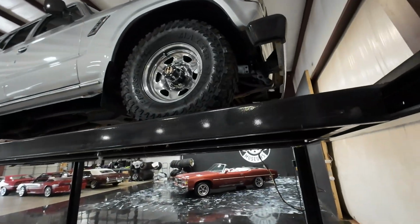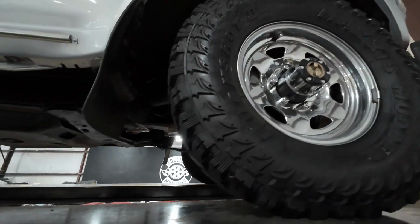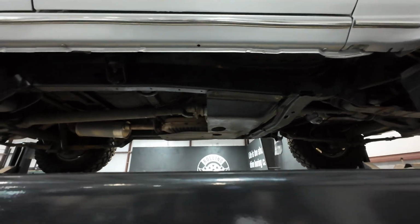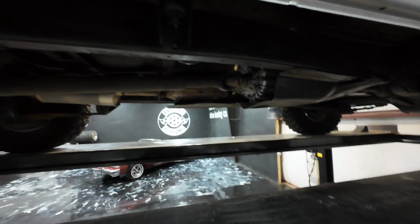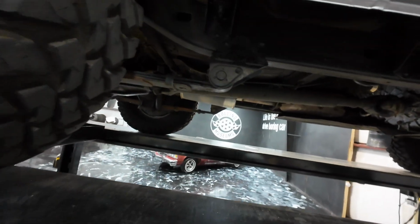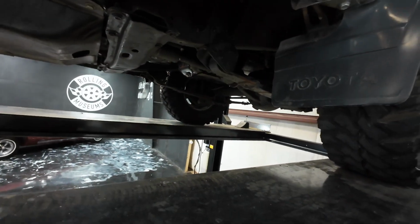Coming down the passenger side. Wheel wells look nice and solid. Underneath, again, the body and frame are beautiful. Let me see, I'm gonna try to get a little bit closer. As you can see, those body mounts are nice and full, in excellent shape. And that's all three on this side.